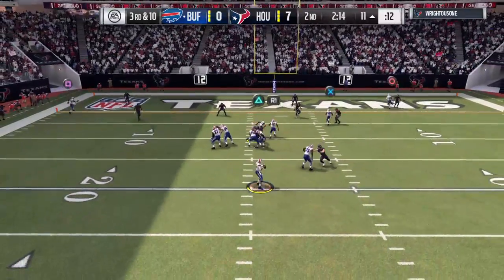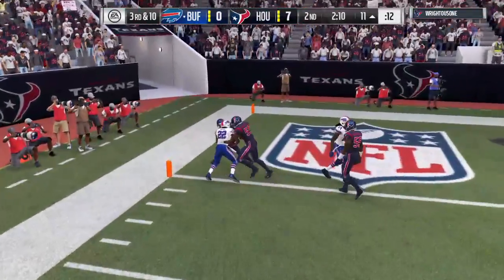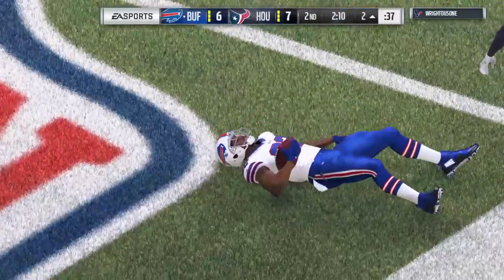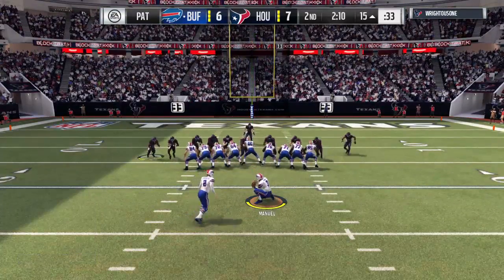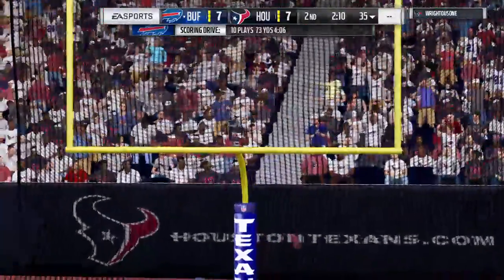On 3rd and goal, Taylor. He's going to flip one out here to his running back. And he is into the end zone for a Buffalo touchdown. Reggie Bush from 10 yards out. And the Bills are an extra point away from tying the football game. And he puts it through.